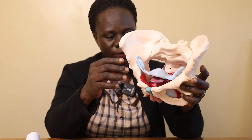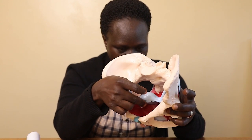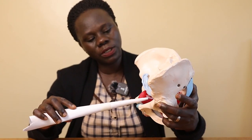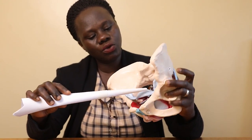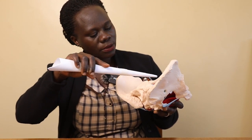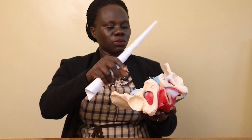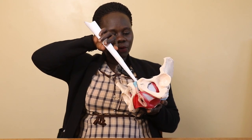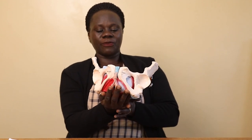Now, when you look at my pelvis here, we have a uterus inside here. This is a model of the uterus. Are you able to see the model of the uterus? This is the uterus and the uterine tubes. We have the uterine tubes here, and we have the ovary here. These are organs. We also have the bladder and the rectum this way. These pelvic floor muscles prevent these organs from prolapsing, such that they don't come out. Those are functions of the pelvic floor muscles.